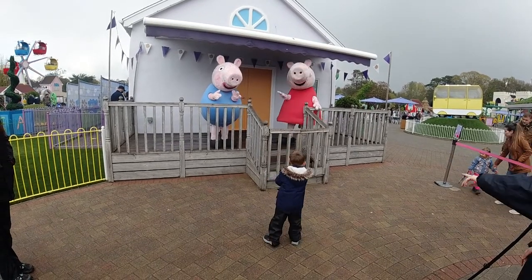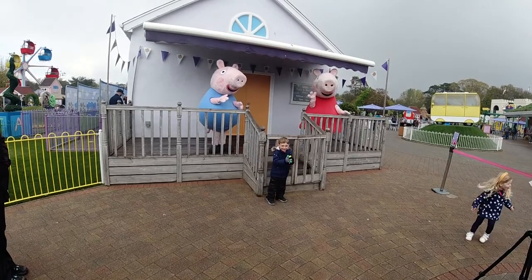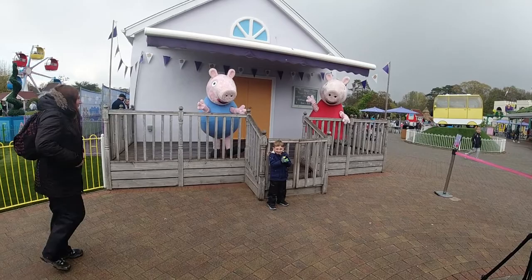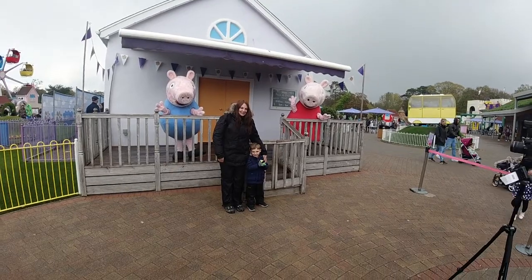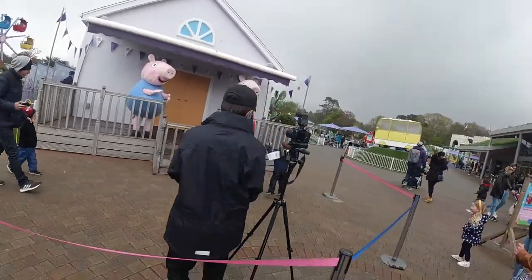If you go stand on top of the gate and turn around, Dad can get a nice picture. Look at it, Dad. Do you want a picture, Mum? Get a picture of Mum as well. No, it's alright, thanks. Thank you, Peppa. Thank you, George. Bye.